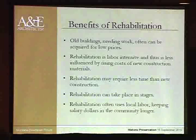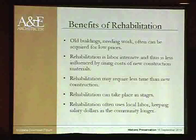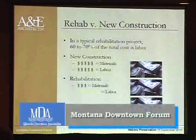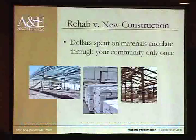The benefits of rehabilitation: old buildings need work, often can be acquired at lower prices. Not necessarily true now, it seemed to be more in the earlier years, but it is the case in especially some of the smaller towns. Rehabilitation is labor intensive. It requires less construction sometimes. You can phase it, so you can start on part of the building, get it operating, go back in and do some other work. So it's really important to try and rehabilitate, reuse existing buildings as much as you can. If you look at just the costs of it, a typical rehabilitation project, about 60 to 70% is labor, and the rest is material, compared to new construction, which is about equal as far as what you do.